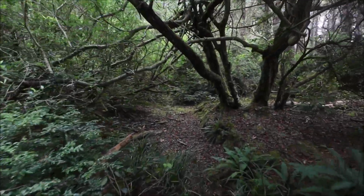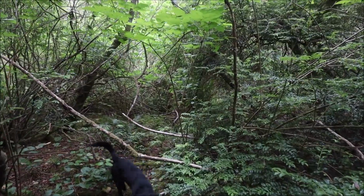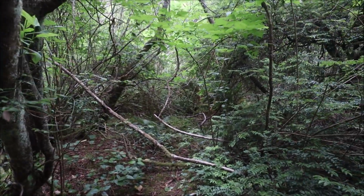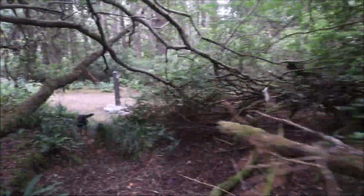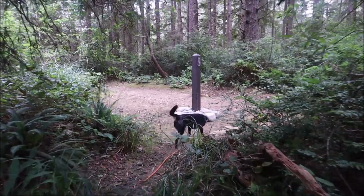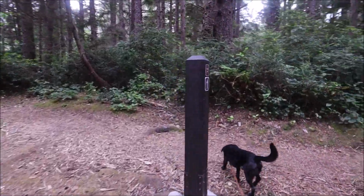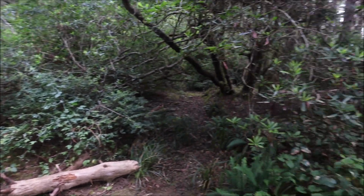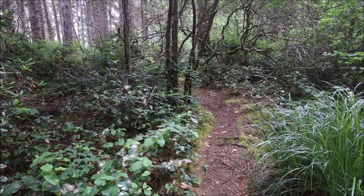Coast Trail we go. Are you sure this is the coast? It said Coast Trail, right? This way. Looks kind of janky. Yeah, Coast Trail. Oh, I think it means... Never mind. I think it means this one.